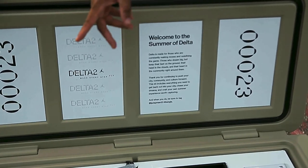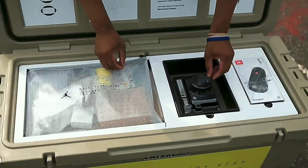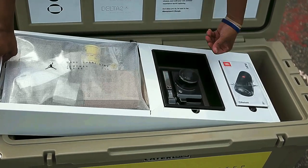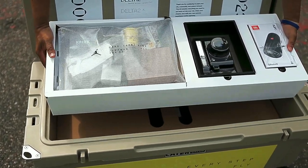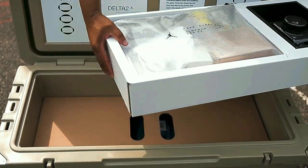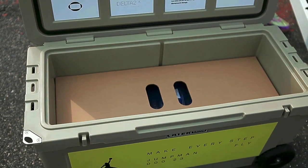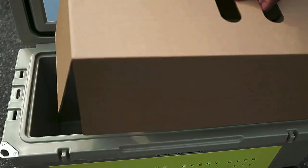Okay, so we're gonna lift this up, and I believe there are some things under here too. So we're gonna take a look and see what's actually underneath this. I'm just gonna pull this out. This is sick. I'm sure Jacques Slade has one of these too. I don't know Jacques Slade, but shout out to Jacques Slade. People think I'm him and I'm not him. I wish I was him though, because he gets these things every day. I don't think he even knows who I am. So underneath you have all of the clothing and the shoes that I just talked about.